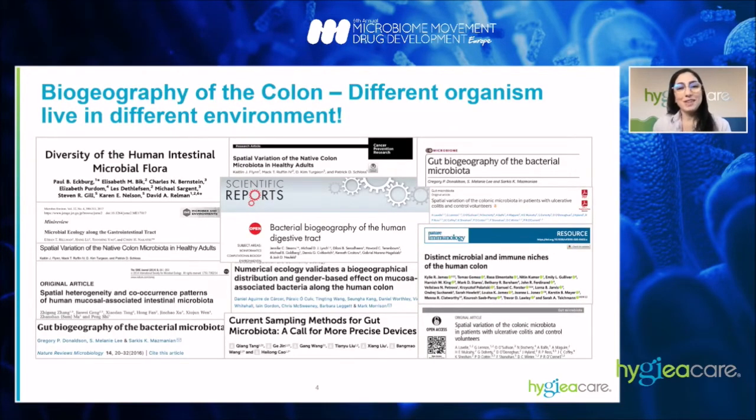We also know that different organisms live in different environments, right? The way giraffes and bears do not share habitat, microbes also like their own habitats and ecological niche. Now, the literature is filled with indications that the colon has its own biogeography, which makes sense because the colon starts at the cecum with the drip from the small intestine and runs for 6 feet until stool is secreted from the rectum. So we at HyGIeaCare believe that it's really important to sample biogeographically relevant samples from the gut, as Denise Kelly indicated this morning.